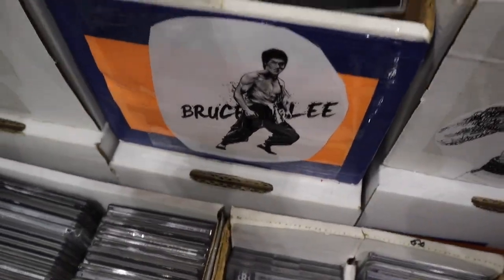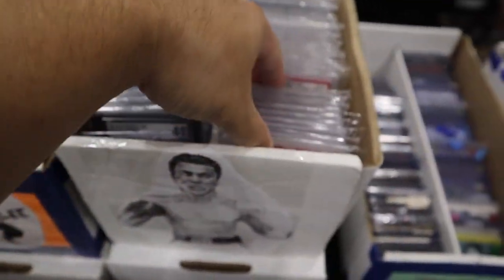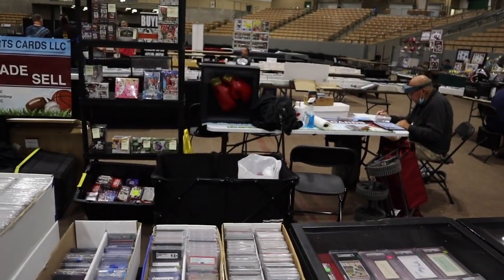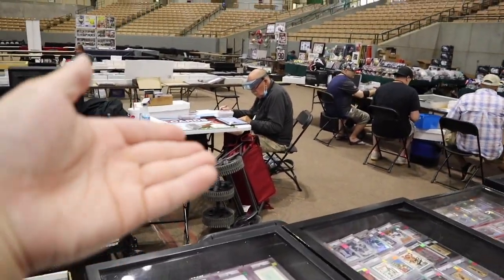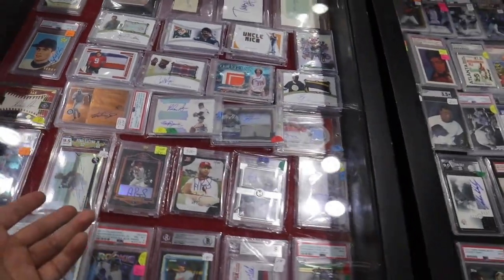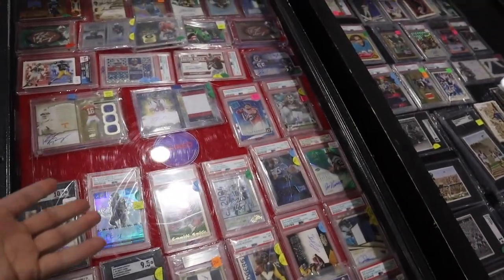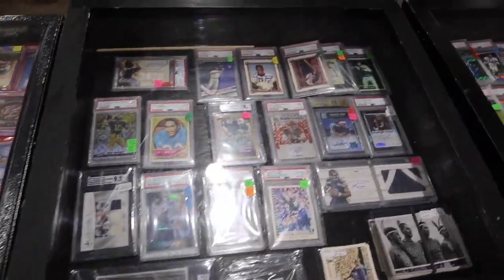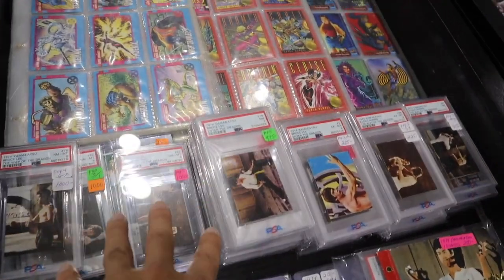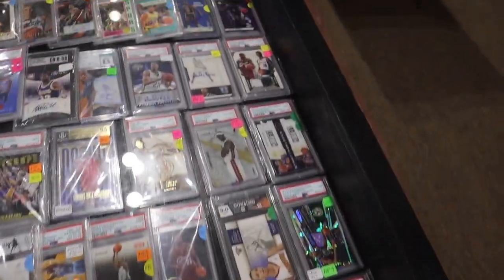Got a whole bunch of Bruce Lee cards. You guys ever seen some Bruce Lee cards? Those are awesome. Some boxing stuff. Got some cool signed boxing gloves. Gentleman back here is trying to buy some cards off of us. Over here are the baseball section, the pop culture, boxing, golf. Then we got football over here. Some Olympic stuff, vintage. Got more Bruce Lee cards, Marvels, and some random basketball stuff out there.